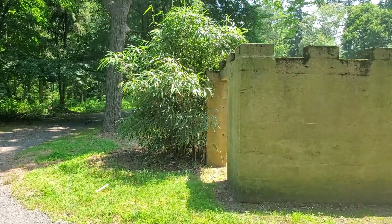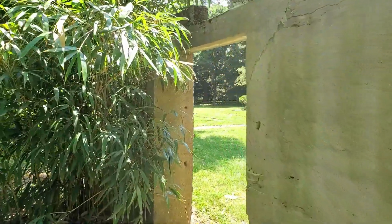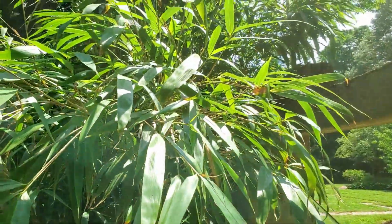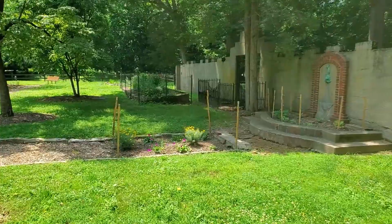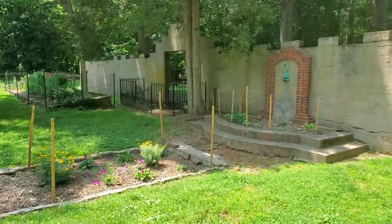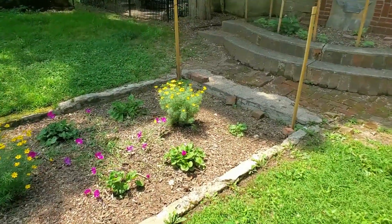All right, so this time, just to change things up, I figured I'd go in the entrance over here by the bamboo. It's a little tight to get in here right now. This bamboo is a bit bushy. But look at this. You can see already all the blooms here. I love seeing this. So we have the reflecting pool here.